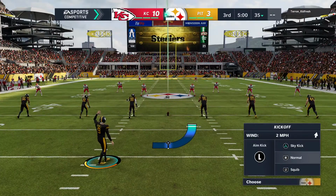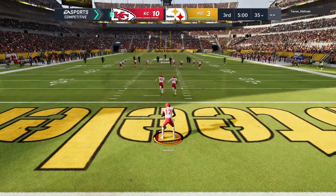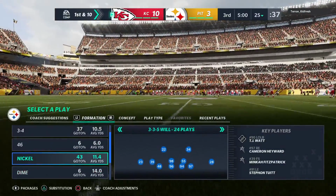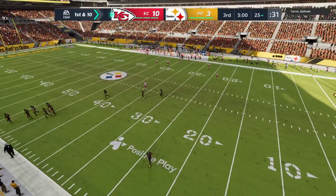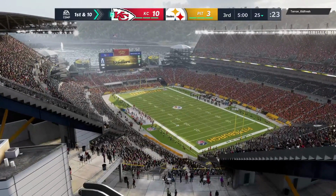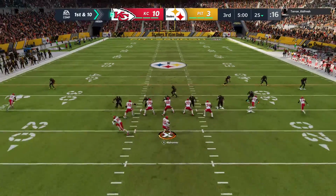Chris Boswell to kick off for Pittsburgh. Ready for the start of the third quarter. The Chiefs have the lead and set to receive the football. Taken in the end zone. And no fireworks to start the half. This will be a touchback. The Chiefs offense about set to begin this drive. Their defense has done the job. Now it's the offense's turn as they've got it 1st and 10.